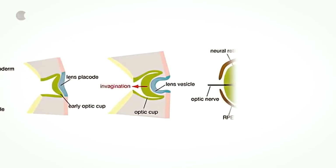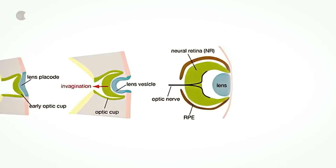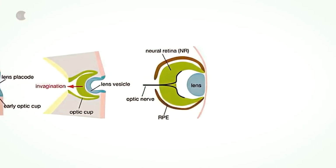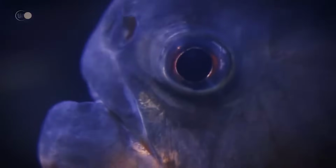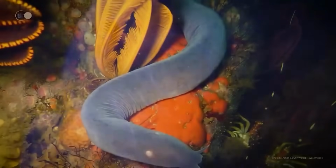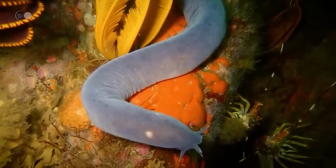The process of eye development in lampreys suggests that these animals have inherited their visual apparatus from a common ancestor they share with hagfish. The existence of a hagfish-like larval eye, which transformed into a vertebrate-like eye in adulthood, supports the idea that lampreys evolved from a common ancestor with hagfish.